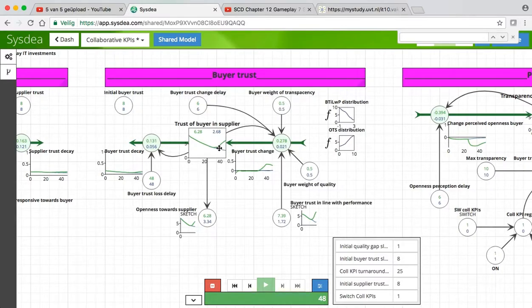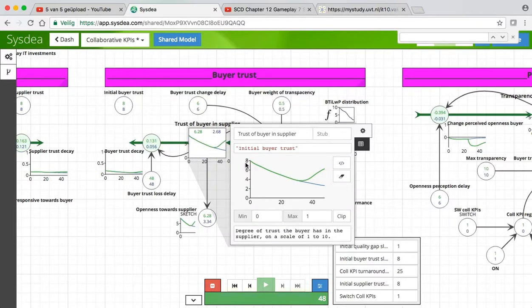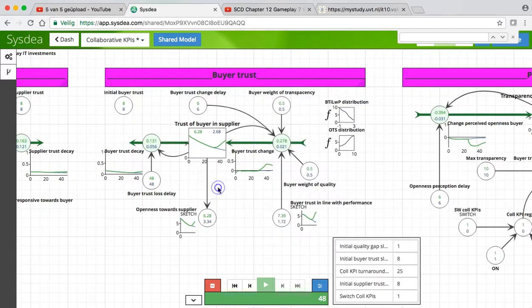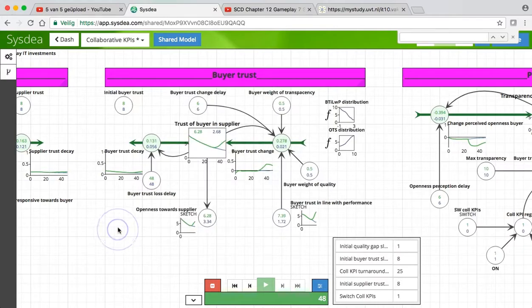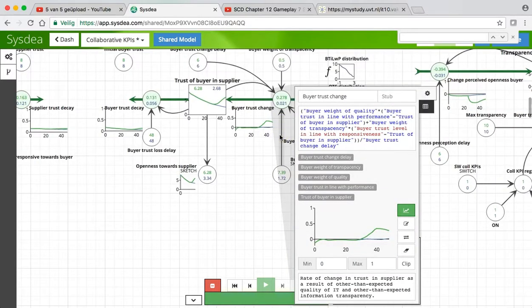The trust of the buyer in the supplier is modeled as a stock here. The stock starts off nicely at a high level of trust, 8, and then erodes and erodes, only to pick up again when a collaborative KPI regime is becoming active. There is a natural decay in trust, a sort of natural degradation as a result of personnel changes, but there can also be a growth in trust. And as you see, there's not a growth here, there's actually a small decline.